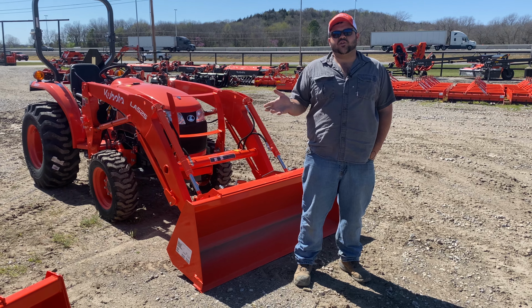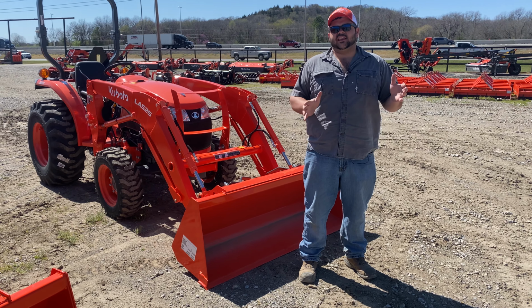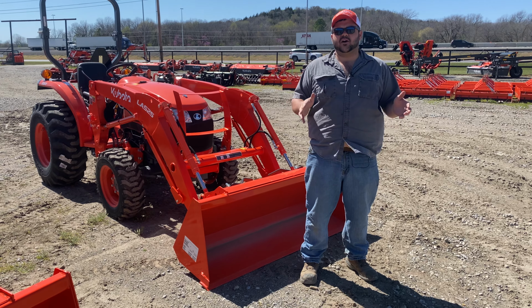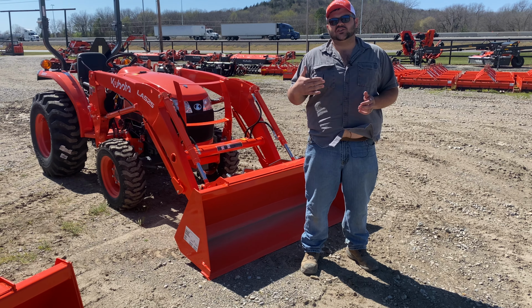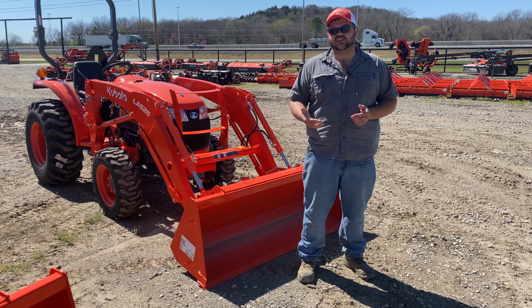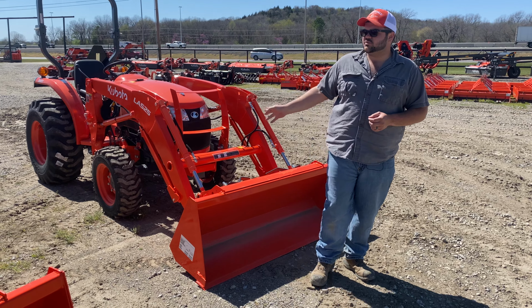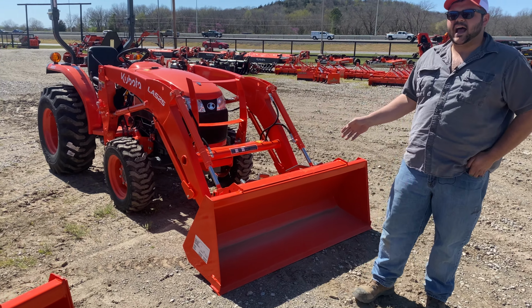I wanted to go over a few different tractor models and why there are so many tractors within that 25 to 40 horsepower range, some of the reasons you might go from one tractor to the next, and go over some of the features that each tractor has and some options that you could get with them. The first one I've got is the L2501 Hydrostat.